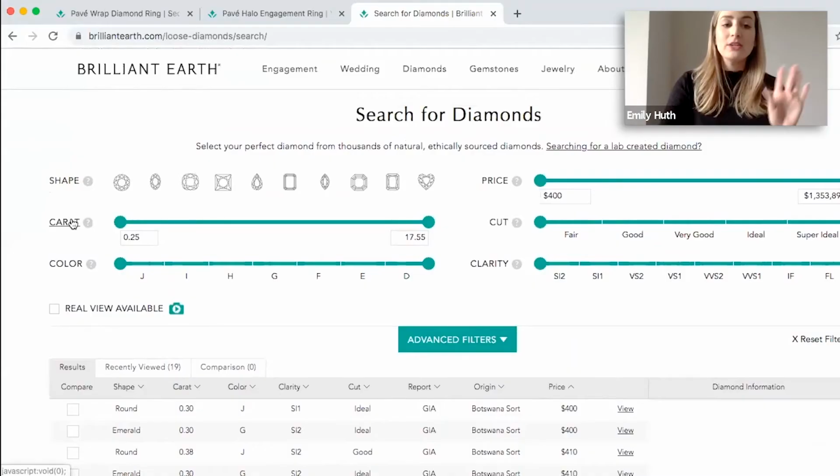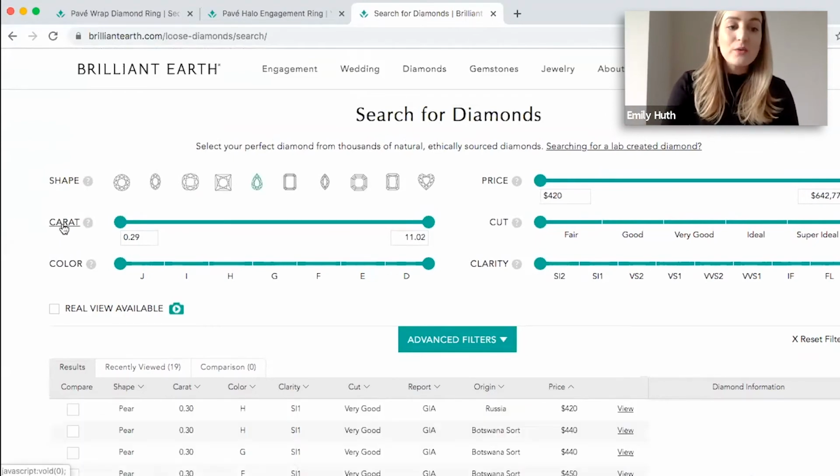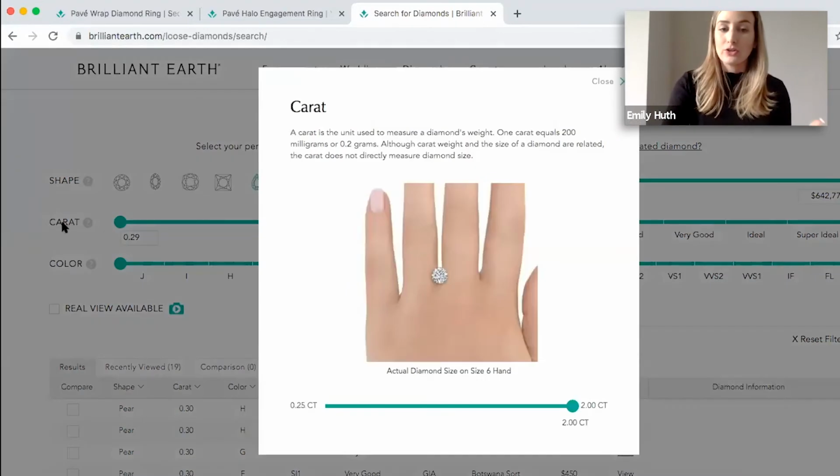And so for learning about diamonds on our site, whether it's lab created or naturally mined, we do have a section with all the 4 C's. Why don't I just show you? Let me share my screen with you. They make it so easy. If you've got your shape in mind, you can say, let's go with a pear. I love pears, so that's just why I'm going to go there. And then you can learn a little bit more about each characteristic.